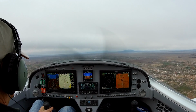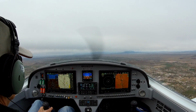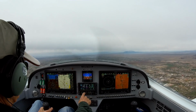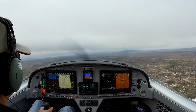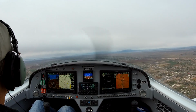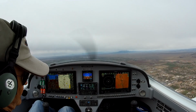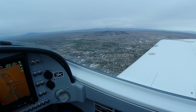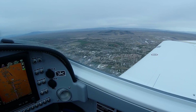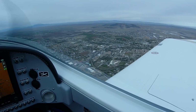Alright, we're holding altitude. Get the weather. Wind calm, visibility 10, ceiling 8,500, overcast, temperature 6 Celsius, dew point -7, altimeter 2983. And Mid-Valley Airport's right down there. Don't know if you can see it. Try to pick it up on the way back.